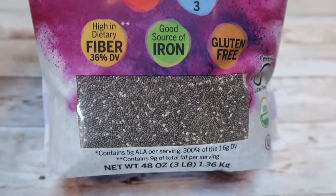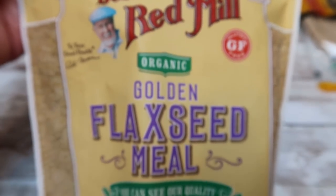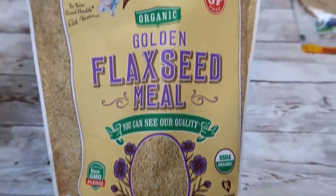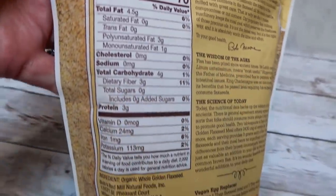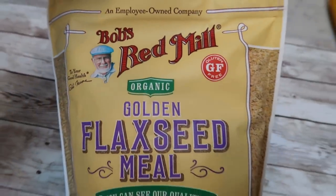And on the line of seeds, let's talk a little bit about flax seed. I found in the refrigerated section in the natural area of my grocery store, this Bob's Red Mill ground flax. This is organic golden flax. It's already ground up, so it's really easy to add to things such as yogurt, smoothie bowls, in your smoothies. And you can even add chia seed and flax seeds into things like overnight oats or even into baking. So highly recommend having both an organic chia and flax seed or flax seed powder on hand.